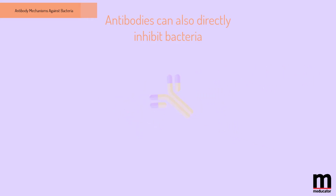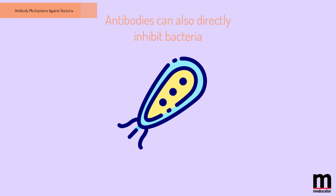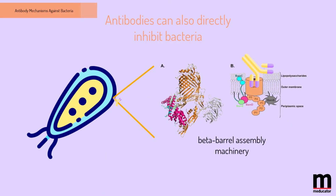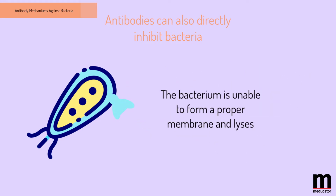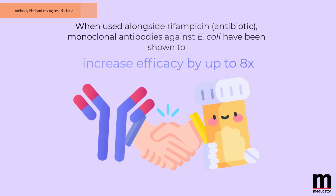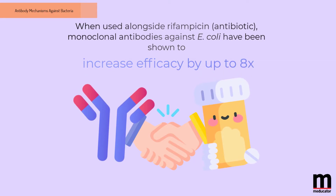For example, the outer membrane of multi-drug resistant E. coli is a barrier to antibiotics such as rifampicin. However, a monoclonal antibody that selectively inhibits the membrane assembly machinery of E. coli will disrupt the integrity of the outer membrane and kill the bacteria. When used alongside rifampicin, such an antibody has been shown to increase the antibiotic's efficacy by 8 times, suggesting that antibodies may be used as an adjuvant therapy to help reduce bacterial resistance to antibiotics.